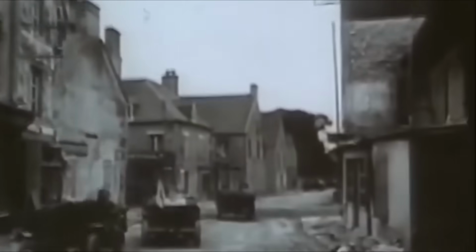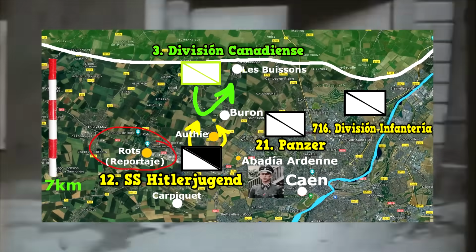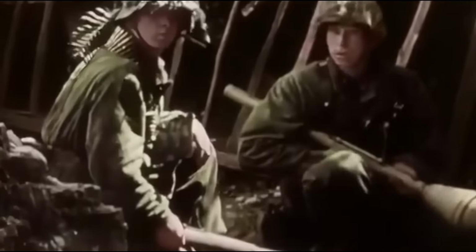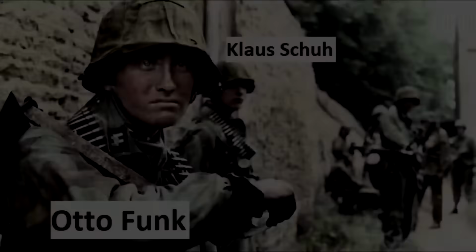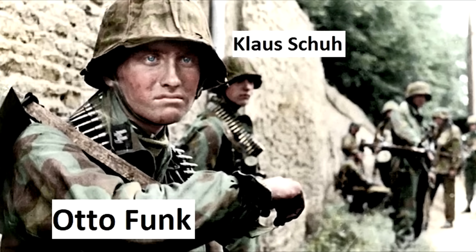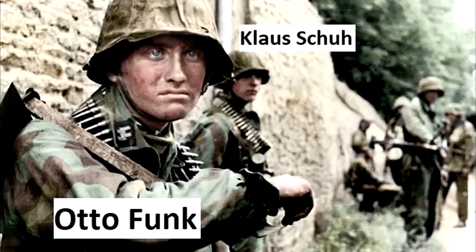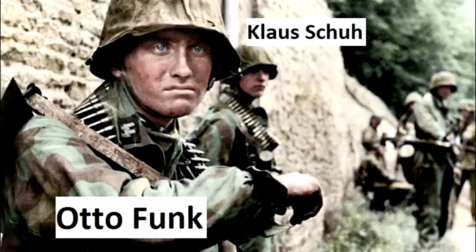This report took place in the small town of Rotz, about 4 kilometers southwest of Authie, where the men of the 25th Regiment of the Hitlerjugend Division were recovering from the brutal fighting of the previous days. In the first photo, you can see 2nd Corporal Otto Funk in the foreground and Private Klaus Schuh to the right of him.